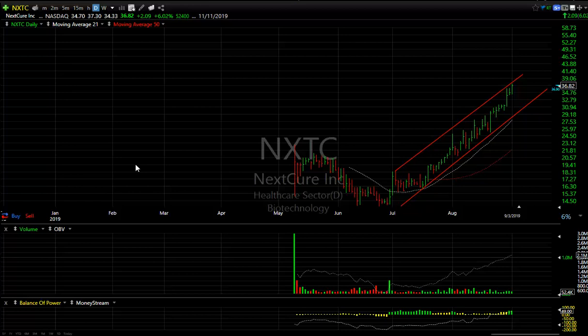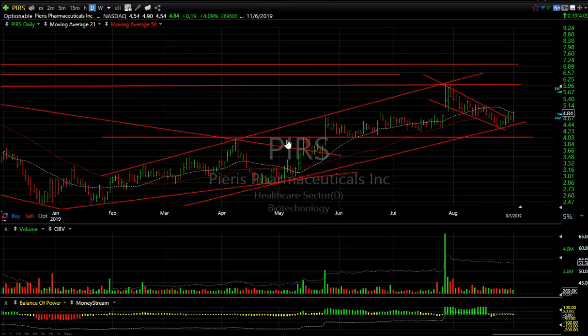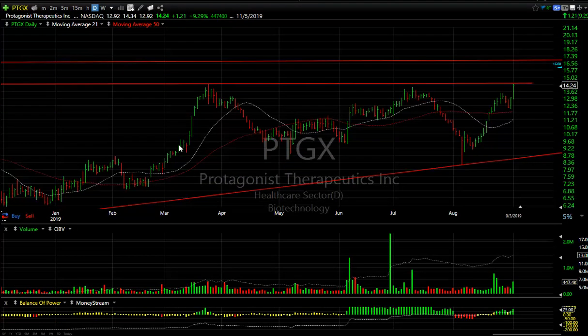NXTC, a beautiful new IPO, after bottoming around 14.25, moves vertical to 37. Fantastic. Strong momentum. I don't know how far it goes before it pulls back, but it looks to me like the stock could be in the mid-40s. PIRS popped out, or looks like it may have popped out of the month-long declining channel. A little engulfing bar here, not a lot of volume, so let's see if there's a follow-through. And if so, we're looking for 5.40 and 6.